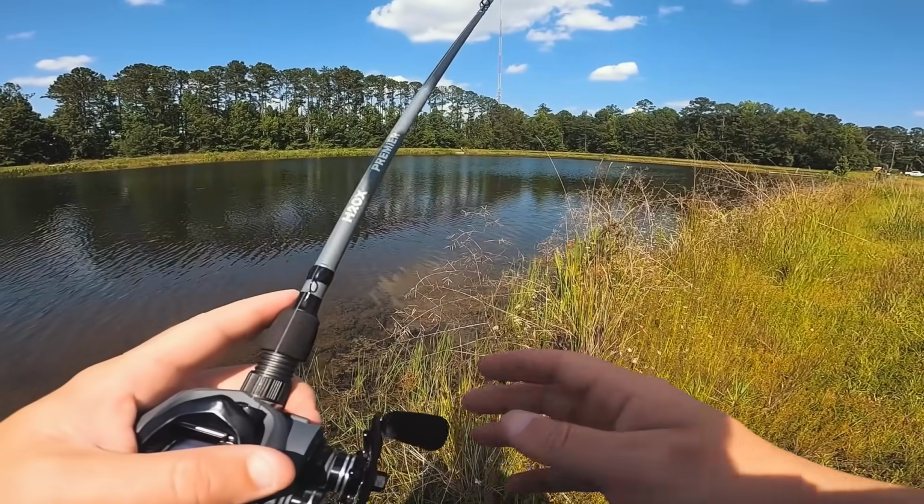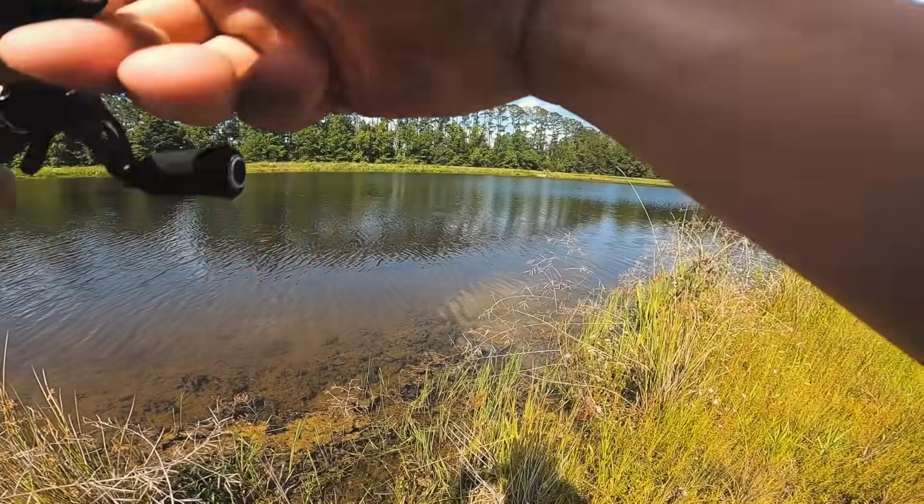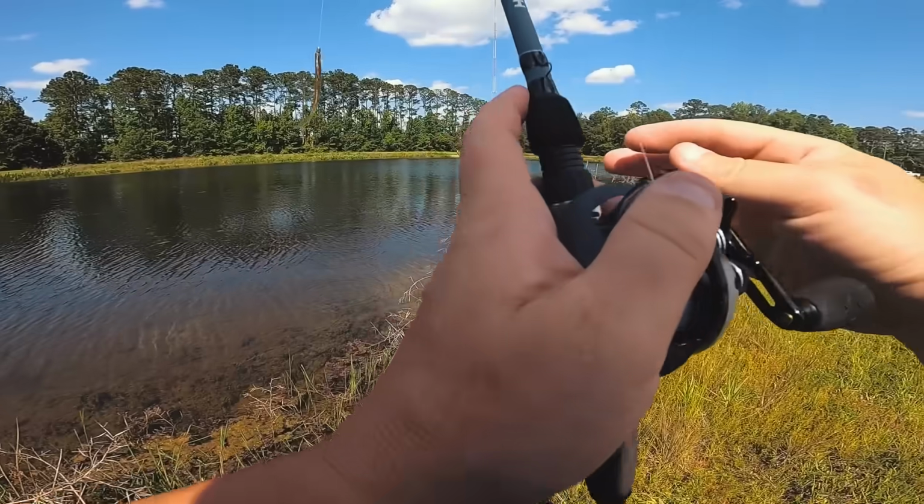It's a beautiful day today. It's low 80s, but still, what is that? Oh, I thought I had a bite. Did I have a bite? Definitely looks like I had a fish. Oh, never mind. Didn't have a bite.